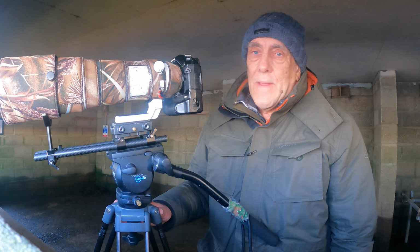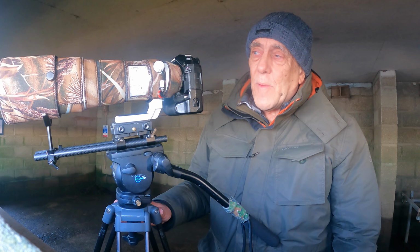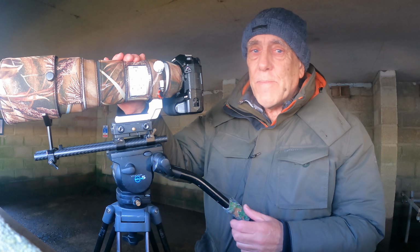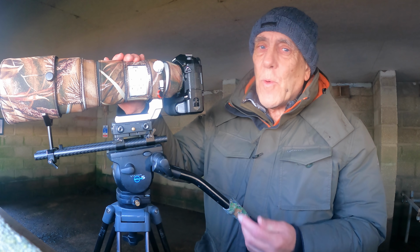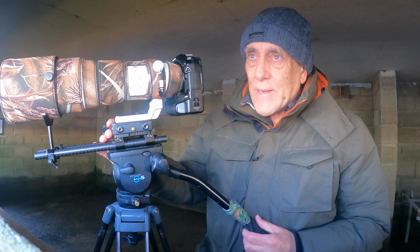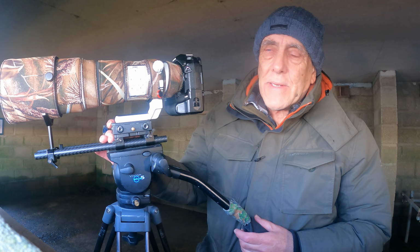Hi, my wife is incredibly lucky. For Christmas I bought her the Olympus 150-400mm lens with the built-in 1.25 extender. There's been a 12-month waiting list for these. If you order one new, you've got to wait 12 months before you get it. I managed to get this second hand, so there's no waiting list and it's in mint condition.